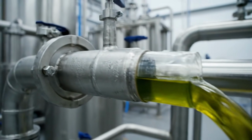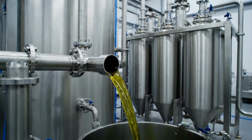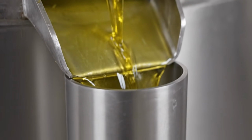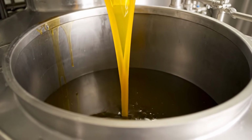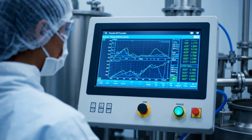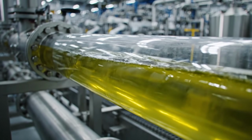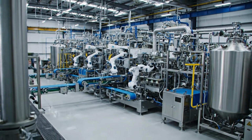Filtration systems remove fine pulp particles from the oil. Each filter stage improves the purity of the oil. The oil begins to reveal its smooth golden color. Precise control keeps the extraction process stable. Now the oil moves into the advanced transformation systems.